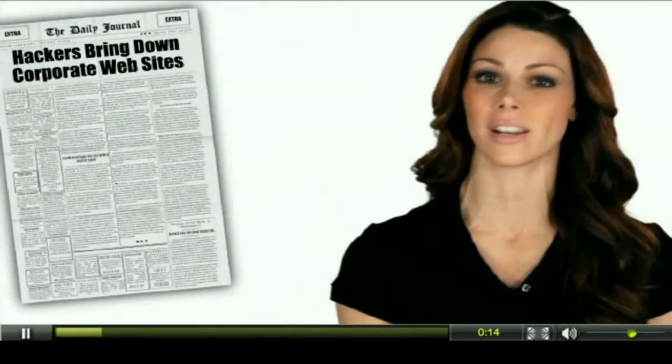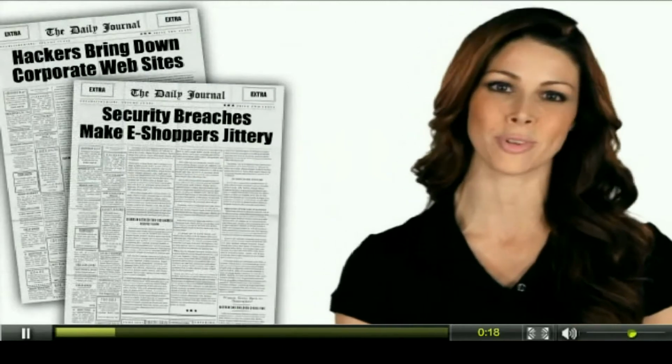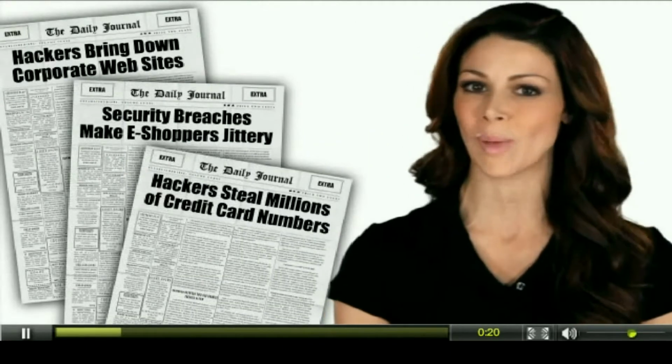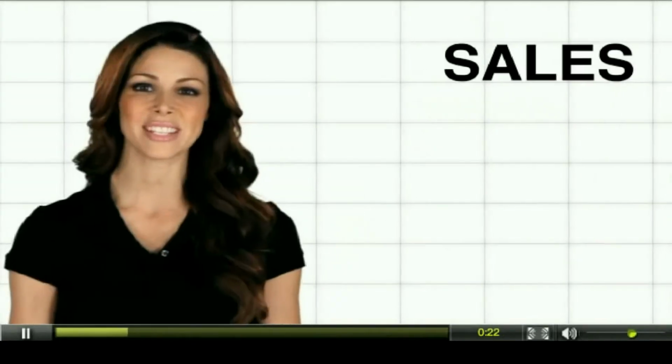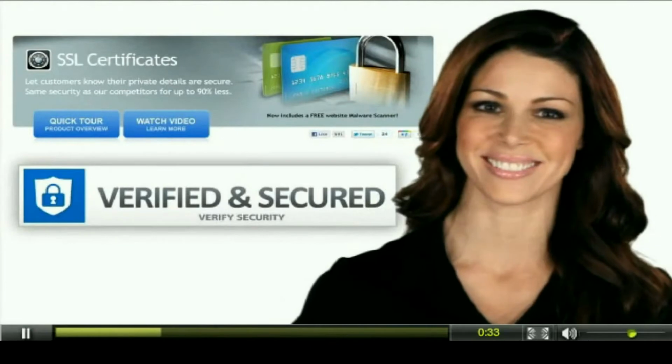One of the most fundamental parts of doing business on the web is keeping your customers' information safe. Fear of hacking and other security breaches still makes a lot of people jittery about disclosing their credit card numbers and other private information online, like their home address and telephone number. And if they suspect that it could be compromised when they make a transaction on your site, they're going to take their business elsewhere. That's why you need an SSL certificate for your website.